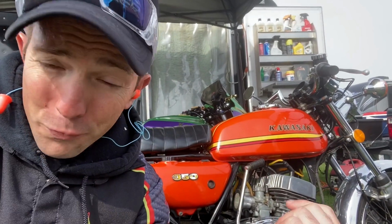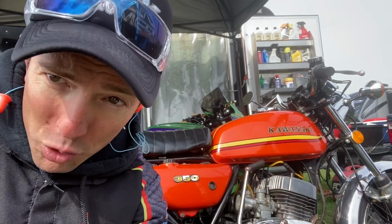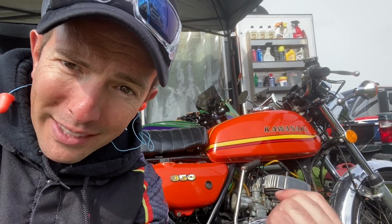Well, my dad's first ever street bike was a blue S2 350. Turned it into a drag bike. We're still rebuilding it, but we've got this orange one as well.